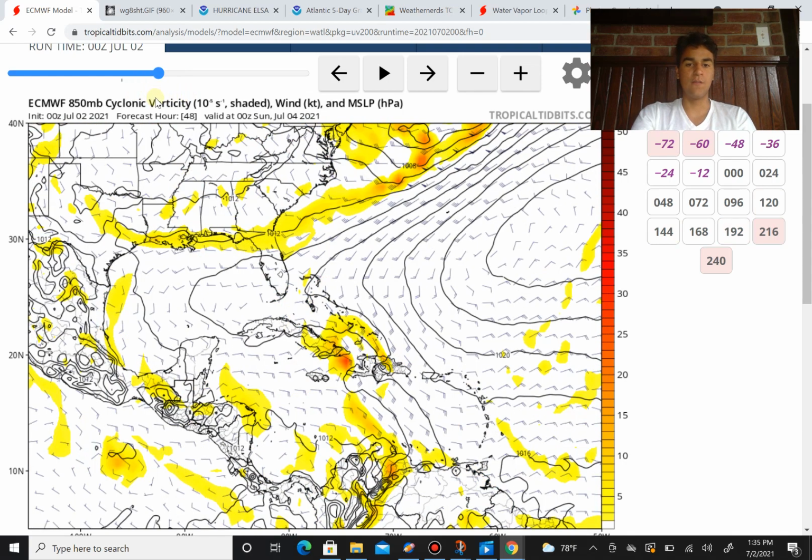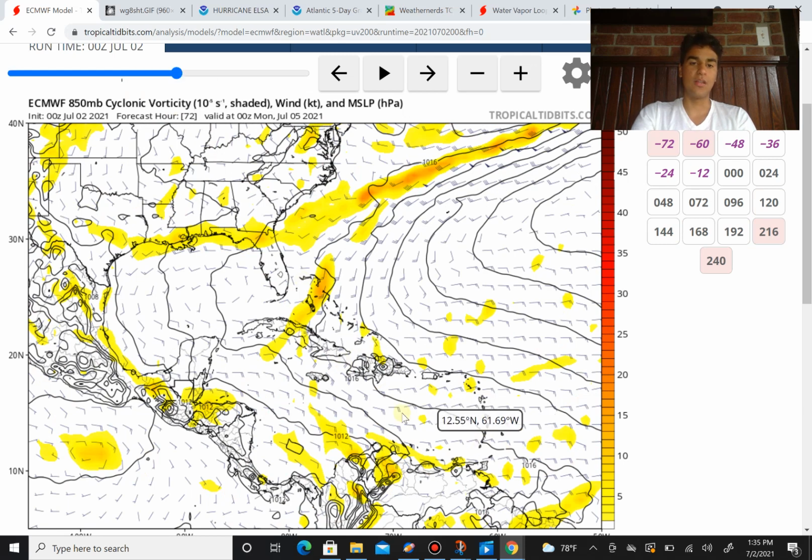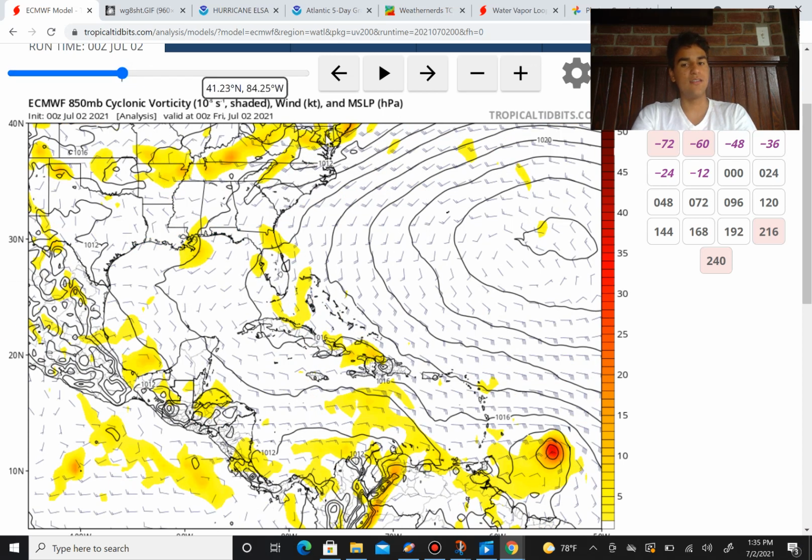However, I noticed that the trend from the European now is that the European is now bringing this storm and this cyclonic vorticity further eastward than it was yesterday. So this could mean that the European model is sort of playing catch up with the GFS, because the GFS all along was not only expecting a stronger storm but a westward track, and it seems like the GFS model is winning when it comes to its forecast, because the GFS model was much more lenient on strengthening this type of storm than the European model is, and the GFS model is a little bit more reliable when it comes to a storm like Hurricane Elsa.